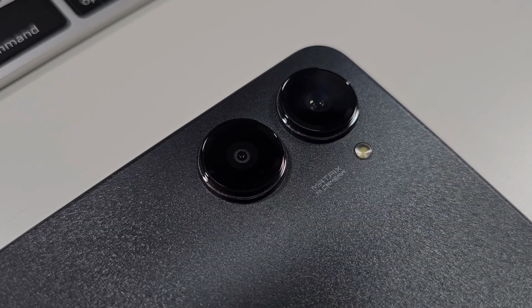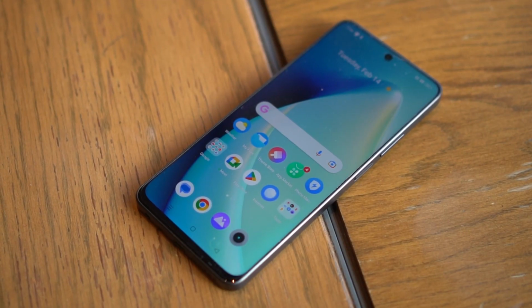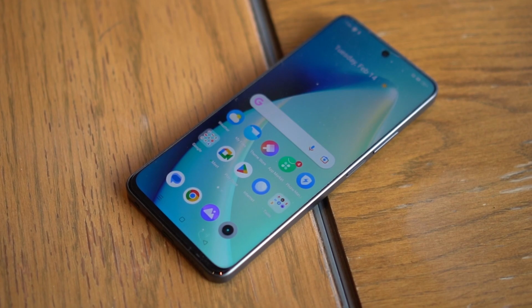So what we can expect from this smartphone is a 108 megapixel Pro Light camera along with its 2 megapixel depth camera. We also got here a Qualcomm Snapdragon 695 processor, and of course there's the 6.7-inch IPS display with 120Hz refresh rate, and what's so special about it is that we got here some minimal bezels.